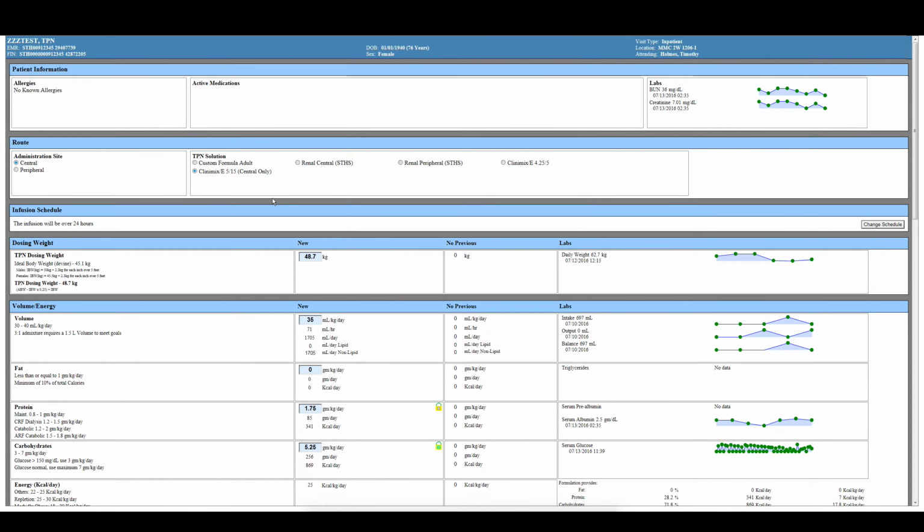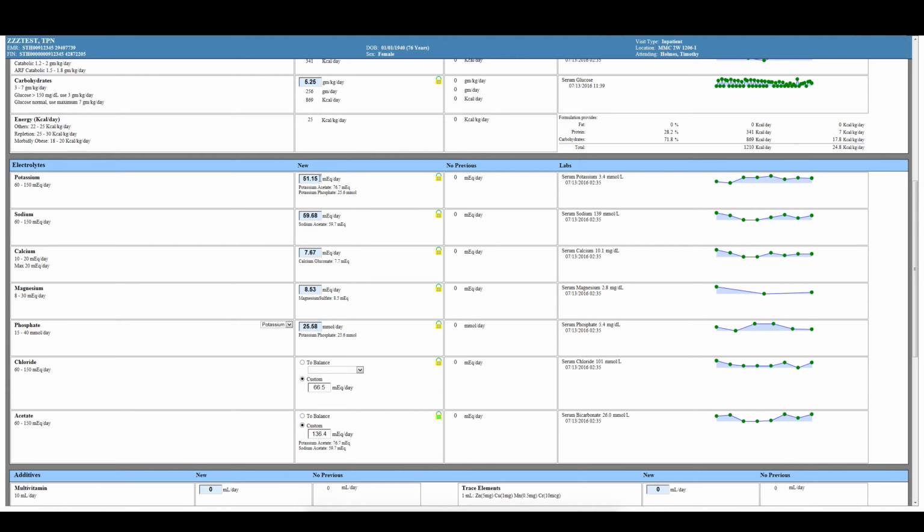When clinically indicated, if custom TPN is required, the user can start from scratch using custom TPN or use a premix solution for guidance and change ingredient values. In this case, since I have selected premix, if I have a patient with renal failure and I would like to reduce the potassium in the TPN solution, I can just set my potassium value to 0. Note that there is an alert to let me know that I changed to a custom solution. Notice also that the locks have been removed.